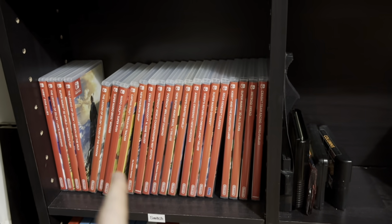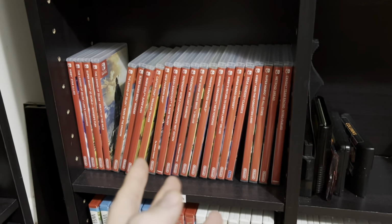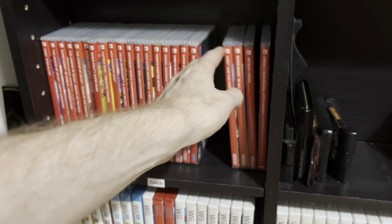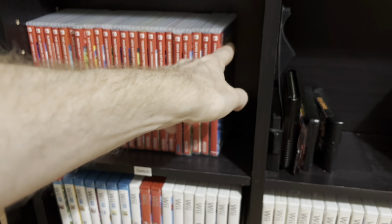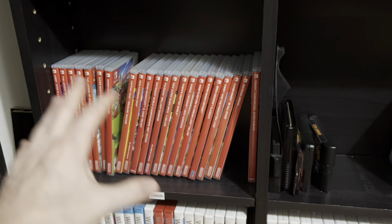This is my Switch collection. You notice I don't have any Switch 2 games yet. I mean, there's only 4 in existence that are exclusive. But this is all my Switch games. I did make some room for Switch 2, so once I get like Donkey Kong Bonanza, I'm going to put it, you know, probably right here. And then the next few Switch 2 games I'll put right there. But this is going to be like all my Switch shelf.